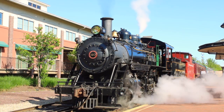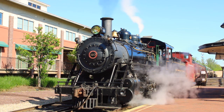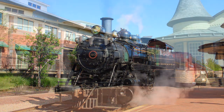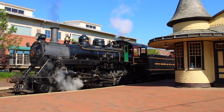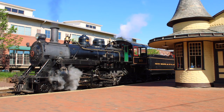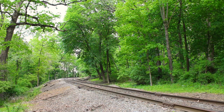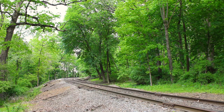A few weeks after Cass, we visited the New Hope and Ivyland Railroad in Pennsylvania, where 280 number 40 was seen pulling the railroad's regular excursion trains between New Hope and Lahaska. This was the first time number 40 had operated in the spring for several years, and she puts on a great show traveling through the lush woods of Bucks County.